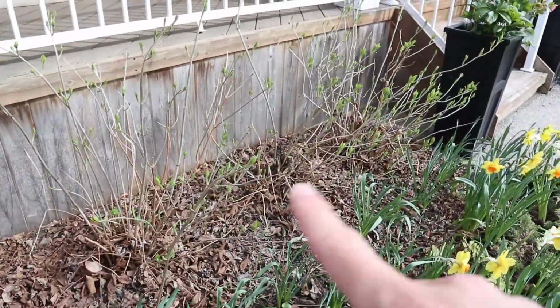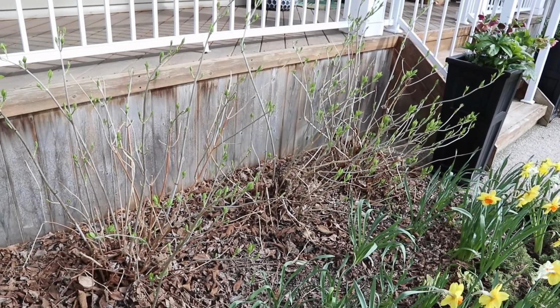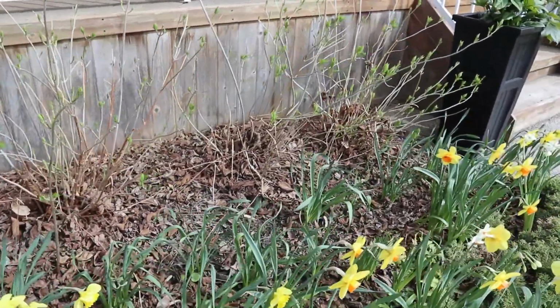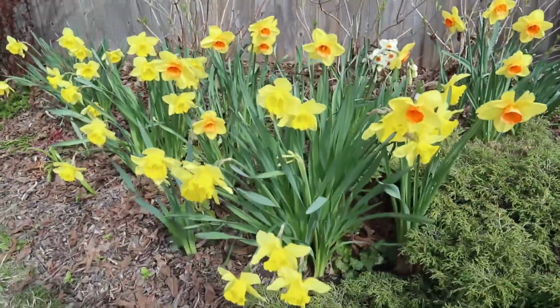We have our Annabelle Hydrangeas, which this year I am not pruning back. I'm going to see how they do growing on all of their old growth pretty much, just because they were a little leggy last year. Here are more daffodils again.